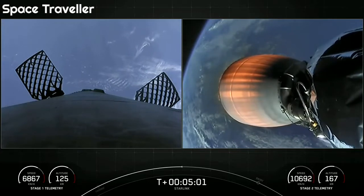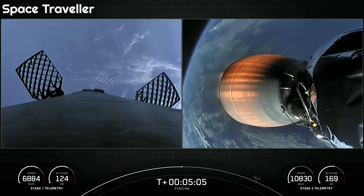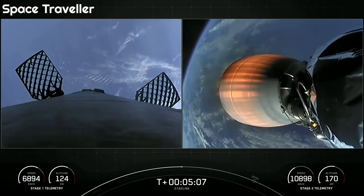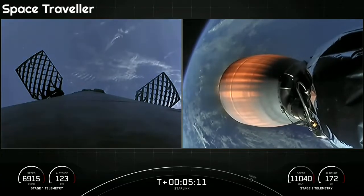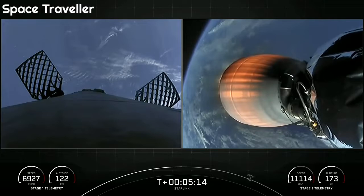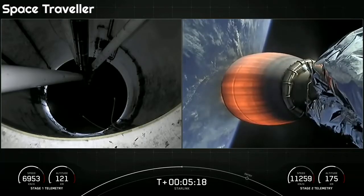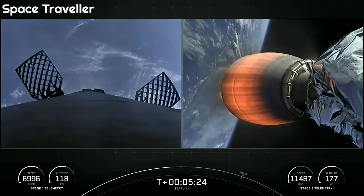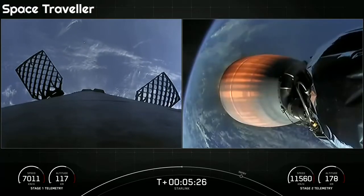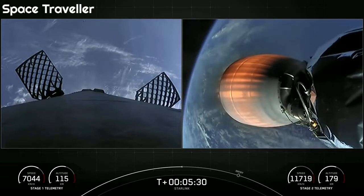Both vehicles are following nominal trajectories. And again, the 9 Merlins on the first stage are optimized for sea level. So this means they achieve 190,000 pounds of thrust during ascent and descent. And the MVAC engine on the second stage, by contrast, is optimized for vacuum, and it produces 220,500 pounds of thrust in vacuum.